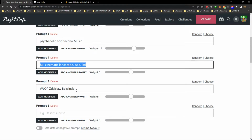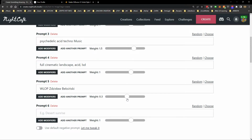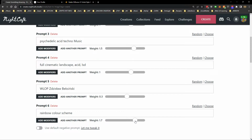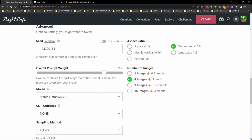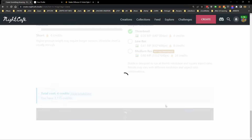Now, these guys I just threw in. Now, he's horror, and I'm not really sure, I can't remember what he does, but we'll leave it there. But we'll bring it down, I only want it to influence it a little bit. And down here, I'll go rainbow colour scheme, and I want that to be prevalent, so I'll pop that to 2. Now, I want it to be widescreen or landscape. I prefer widescreen for some reason. I'm just going to randomise that, and that's pure habit. That's the only reason I randomise that. And I'll pop that up to 80. And I'll use 2.1, although I'm not really sure if I like 2.1. And I'll put the fast clip guidance on. And I'll just leave it at that for the time being.